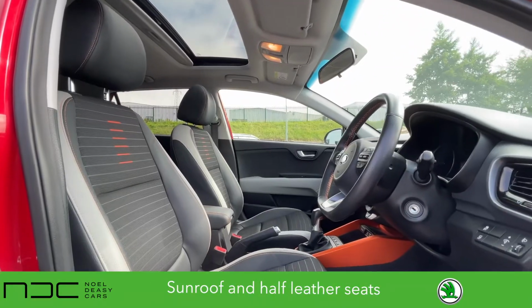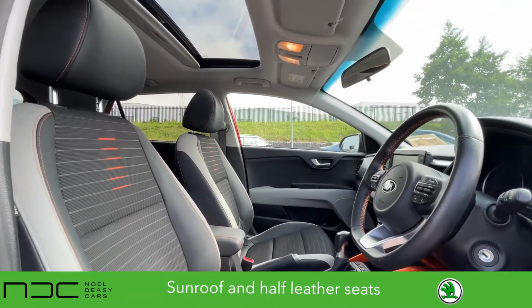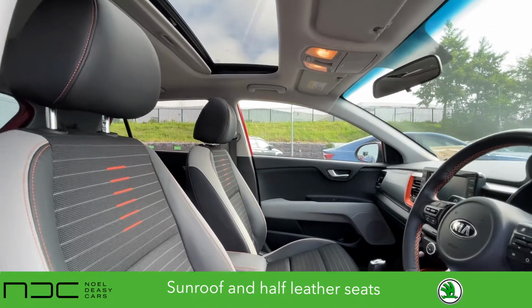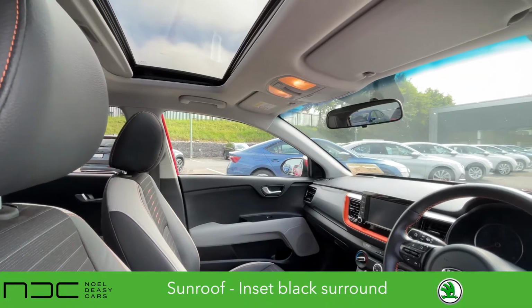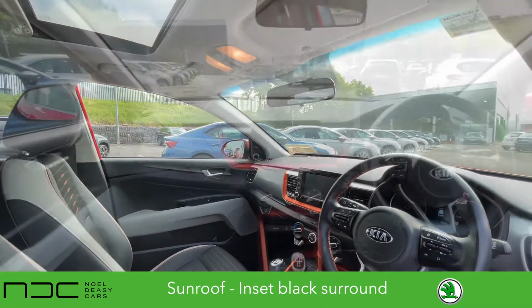Now just to name a few features, you have the sunroof at the top as you can see, you've got the sporty look design with the half leather interior, you've got the orange trim which surrounds the dash, and you've got the sport steering wheel as well.